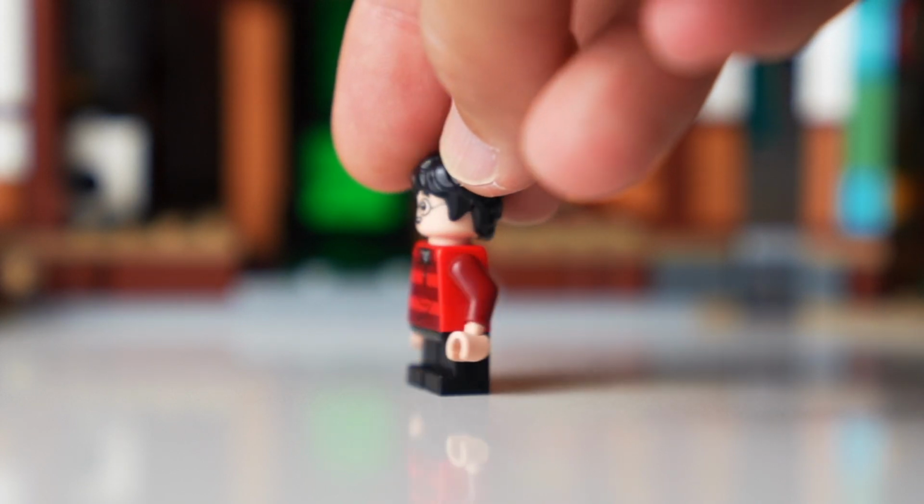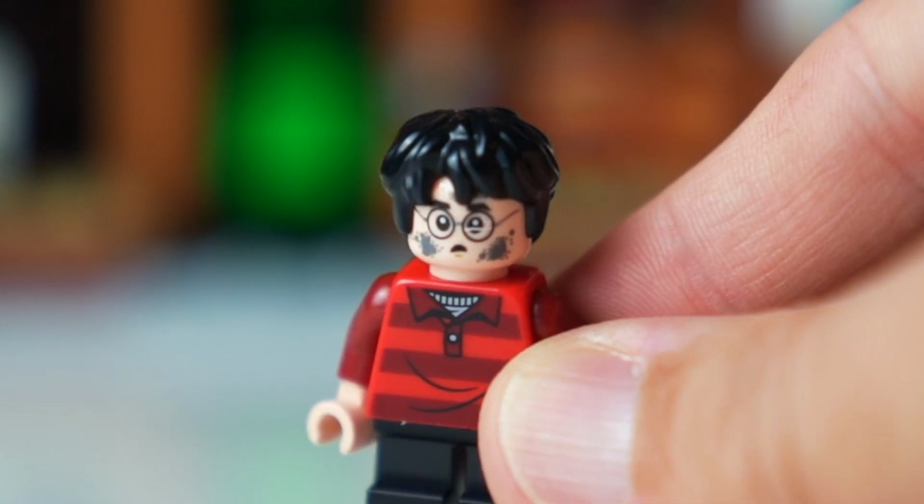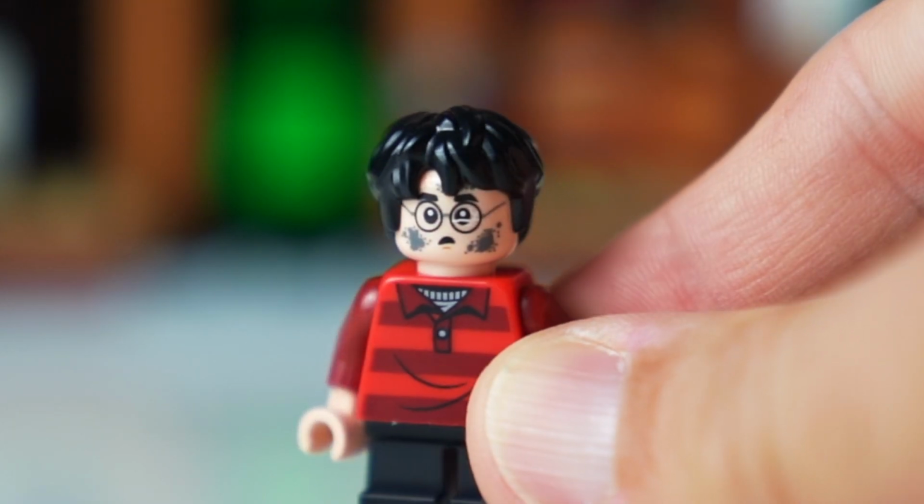Harry's shirt also has the stripes from the movie, and I really like this alternate face print with all the soot from the Flu Network. The minifigures are solid, but I wouldn't call any of them amazing. You do get a couple first-time minifigures, which is nice, but again, a lot of them are pretty plain. Molly, again, is probably the best because she has the most detail.